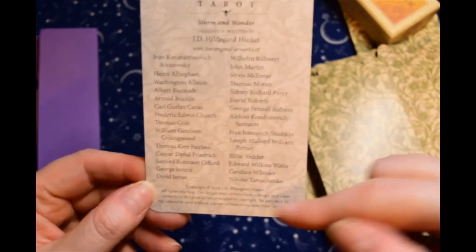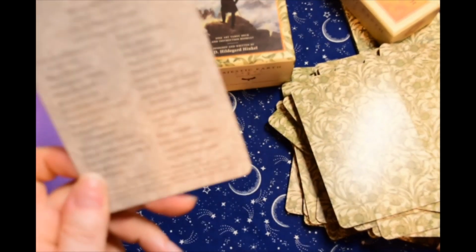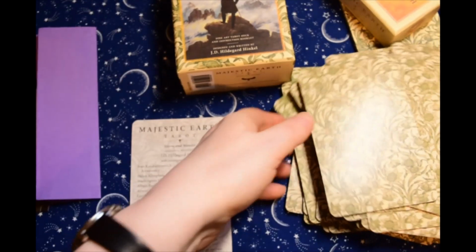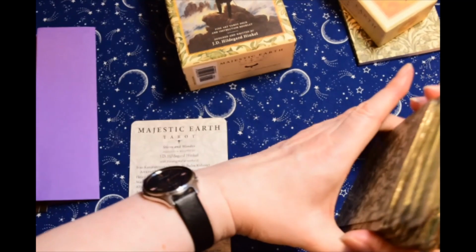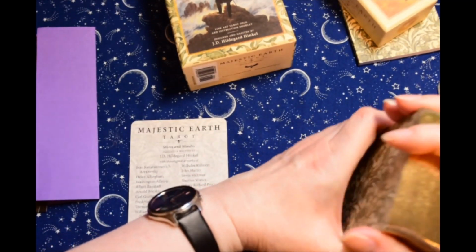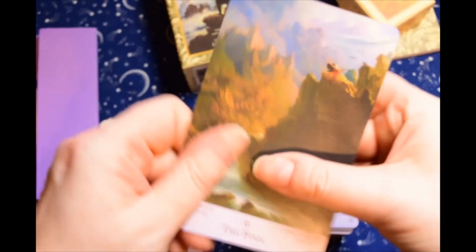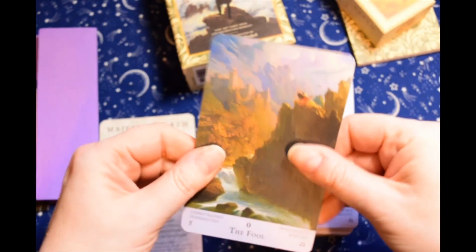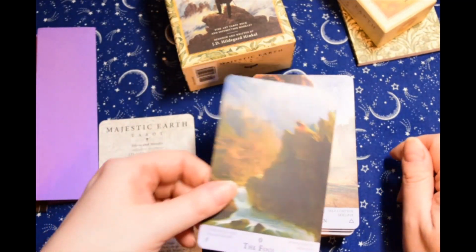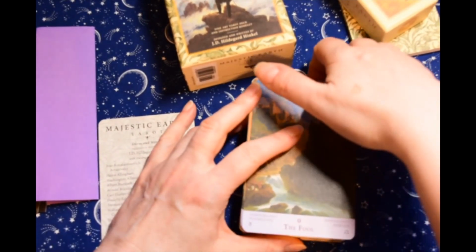So here's all the artists used. And it just doesn't specify which paintings have or which. And I'm not an art major, so it'll take me a little while to suss that out. But quite lovely. As you can see, it's a nice matte. They're not glossy, but they're flexible. They're not the super heavy like 400 GSM. So I'm not sure if they're 330. I think they're probably 330 tops.